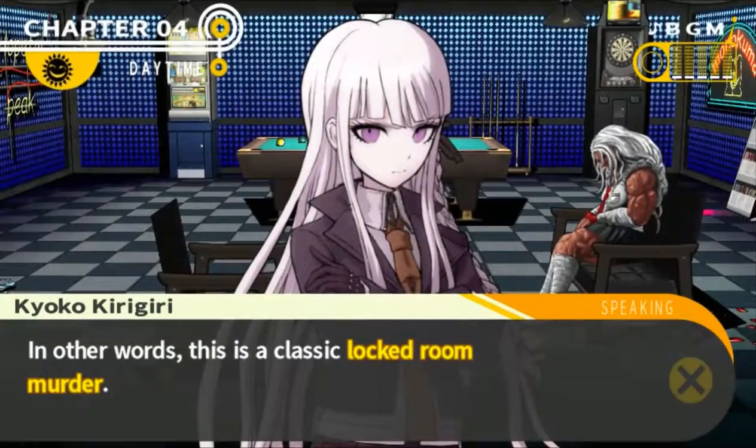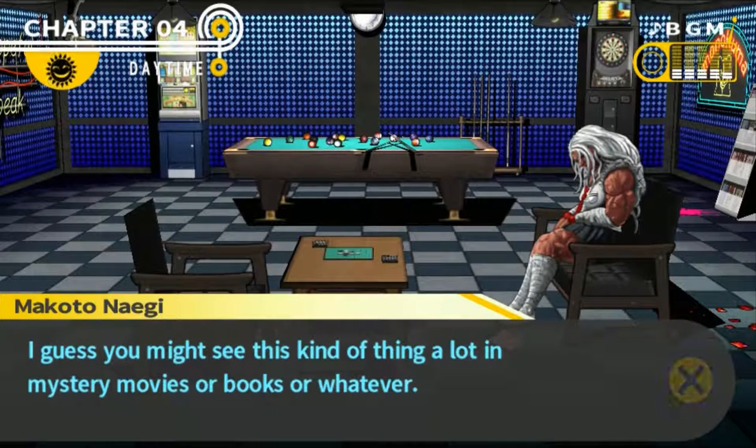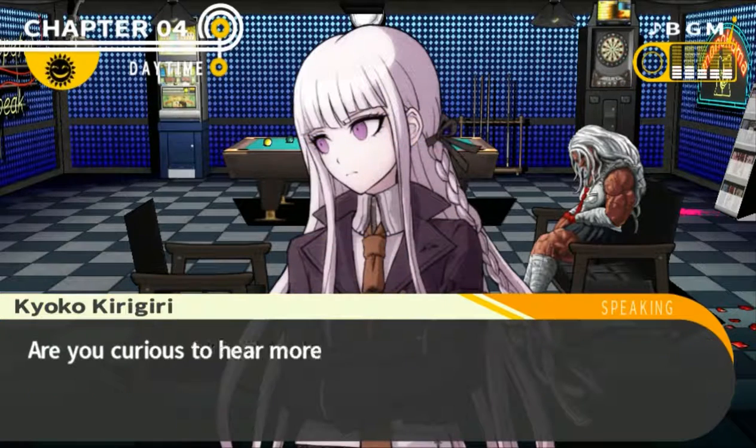In other words, this is a classic locked room murder. Locked room murder? I guess you might see this kind of thing a lot in mystery movies or books or whatever. But could it really happen in real life, and right before our very own eyes like this?